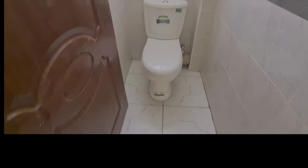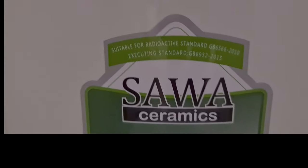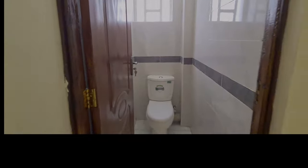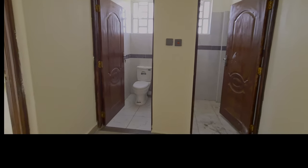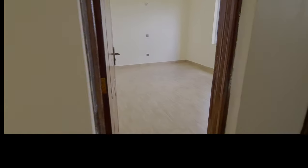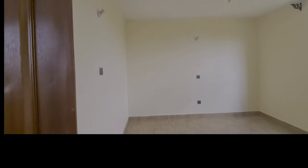Wow. The toilet. So I have seen these guys, they're the ones who import these toilets. I've seen their tag in many apartments. So I think they're the ones who import those toilets from China. Yeah. I'd love to work with them, actually. If they can see this video, someone can tag them so we can work together.